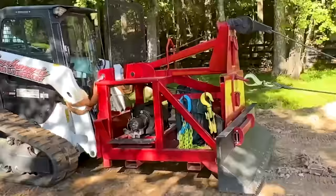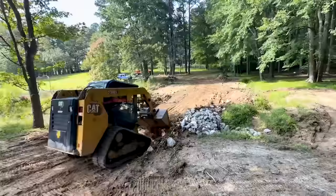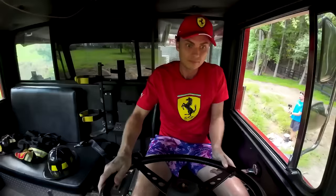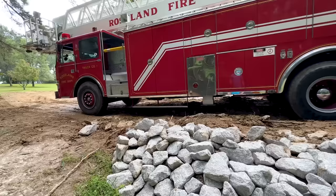We had to spend thousands of dollars just to pull this thing out, tear up the bridge, rebuild it again, and then try driving the fire truck across a second time. Go, go, go, go, go! We're going. We're going.